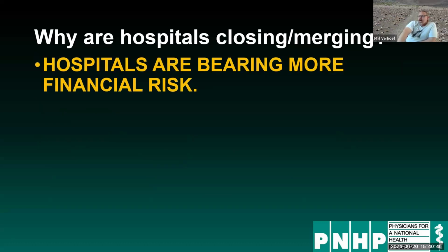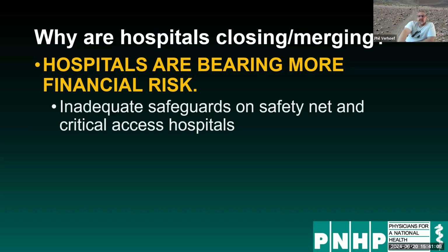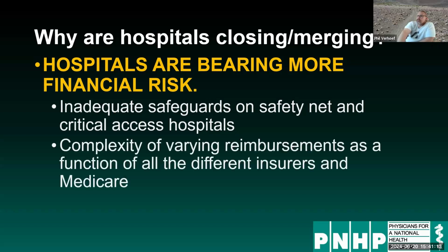So the issue really is that hospitals are bearing more financial risk, and they're being forced to pay more. Insurance companies are paying less. Insurance companies are exerting a tremendous amount of control over the hospital industry. And I think that's what's driving this. And then you have for-profit hospitals rising who are, again, only going to make choices that are in the best interests of the profit that they want to make. We haven't safely protected those safety net and critical access hospitals nearly enough.